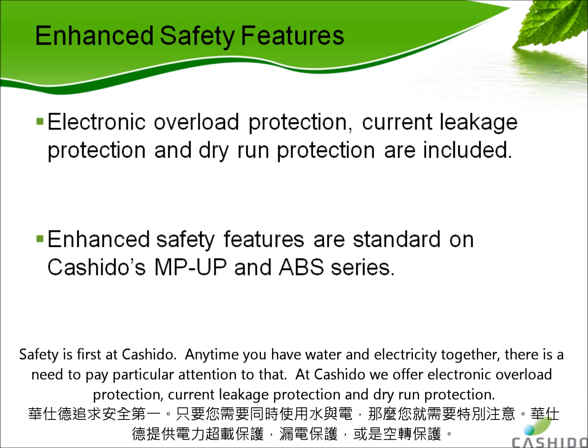Lastly, on safety. Safety is first here at Cashido. Anytime you have water and electricity together, there's a need to pay particular attention to that. So here at Cashido, we offer you electronic overload protection, current leakage protection, and dry run protection.